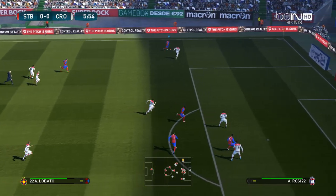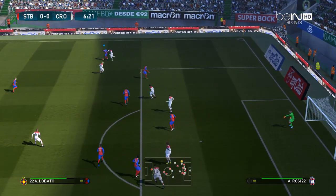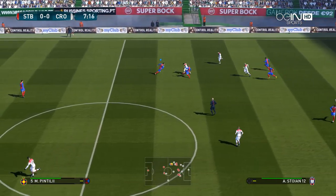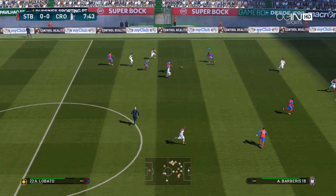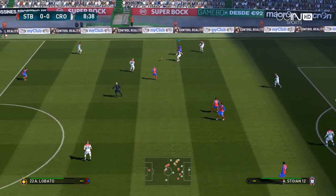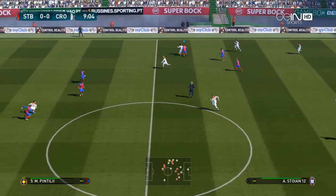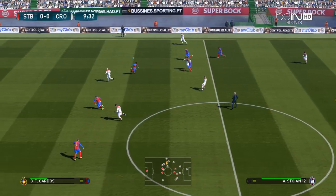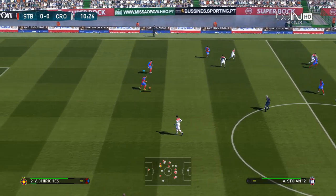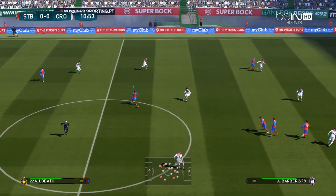Tries a through ball. Gets it back. Oh, that's a waste. It's a promising run he's making on the right. Vitoria have been good here at home, undefeated in the last five.